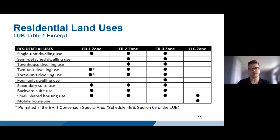This table shows the permitted residential land uses in each zone. I think I've already discussed them in enough detail, but this is an excerpt of how the permitted use table looks in the land use bylaw, the dot indicating when a use is permitted in the zone. I encourage anyone who's interested to go check out the land use bylaw, and you can find the permitted use table, and you can see which uses are permitted throughout all the ER zones and all the other ones as well. Slide 20, please.